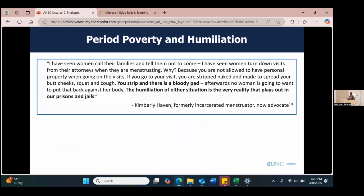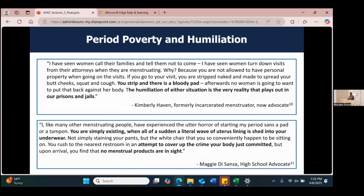And humiliation, right? It's a stigmatizing, humiliating topic. This quote right here is from somebody who's actually now a menstrual health advocate who was recently incarcerated, and talks about having to do a strip search when you're on your period and having to take your bloody pad down and then having to put that right back up, or not have anything to put on at all after they're being strip searched to enter and exit the jail.